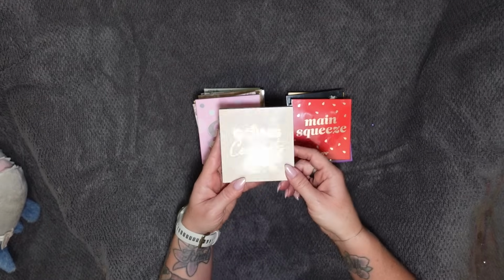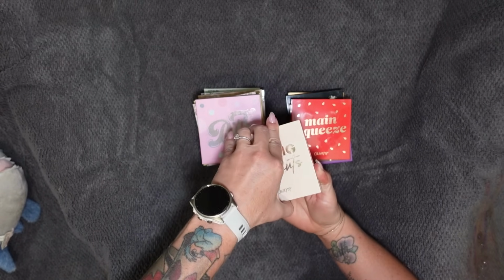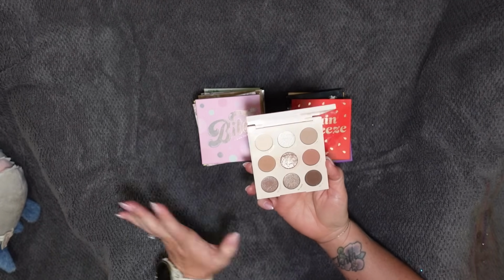Okay, this palette, Going Coconuts, I honestly thought about repurchasing just the one shimmer right here, which is Cocoa Crush. It's dried out.